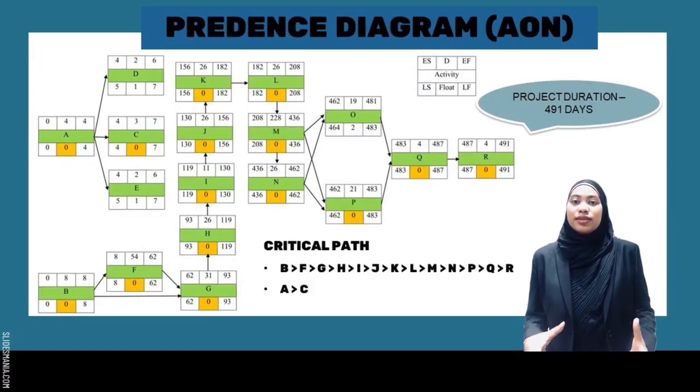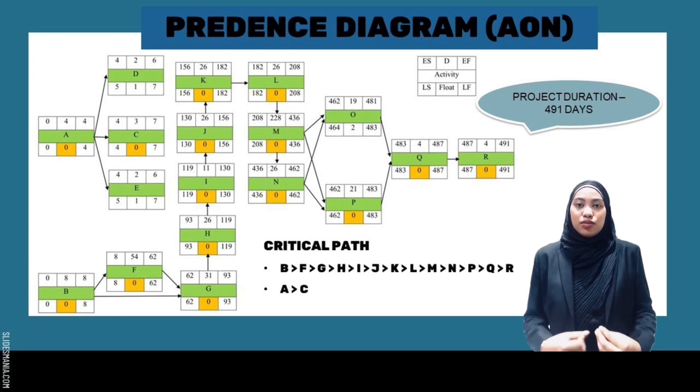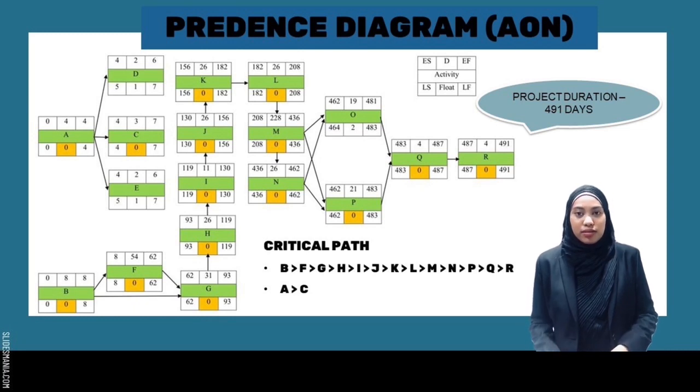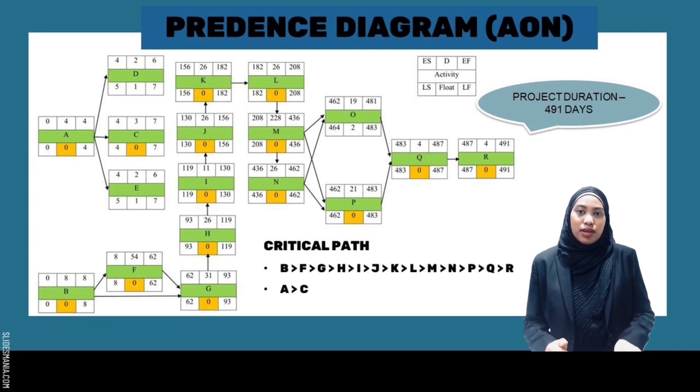Here is the network diagram from which we can take the duration of the project, again equal to 491 days. And from the network diagram, we also get two critical paths, which start from A to C, and the next is B, F, G, H, I, J, K, L, M, N, P, Q, R activities.